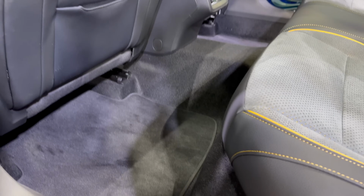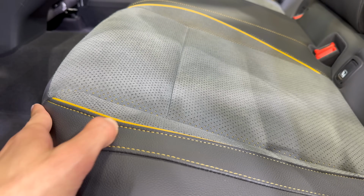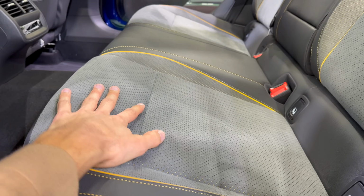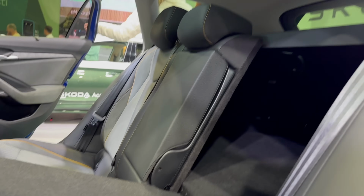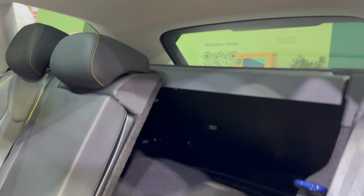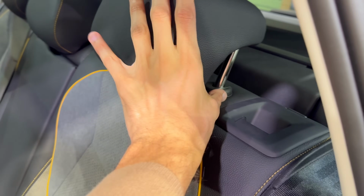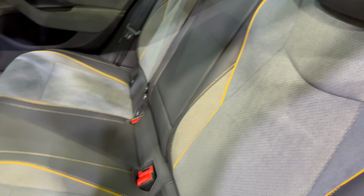Now checking here, there's a massive space here. Checking the leather, so on the IV you get these yellow stitches, perforated, also yellow background. So black and gray. Now let's lower this down. So automatically knocks down. You can see the back space there. Has a seatbelt aligner, so it's not in the way. You can press down here to lower this one. So these are new headrests, design-wise.